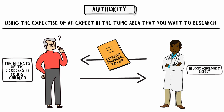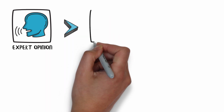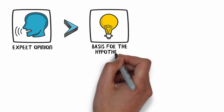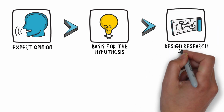The hypothesis is based on the neuropsychologist's expert opinion. The researcher can form the hypothesis: the use of cognitive behavioral therapy can reduce the severity of functional tics. The researcher relies on the expert's opinion as an authoritative source of information, considering their expertise and experience in the field. The expert's input serves as the basis for the hypothesis, proposing a specific method for the treatment of the issue. The researcher would then design the research study to test the hypothesis.